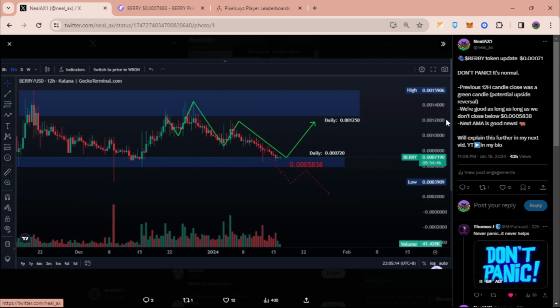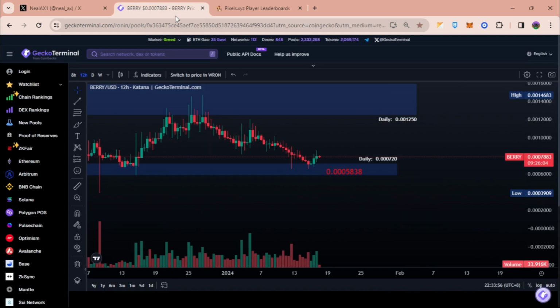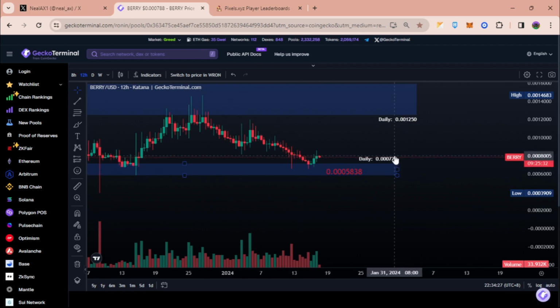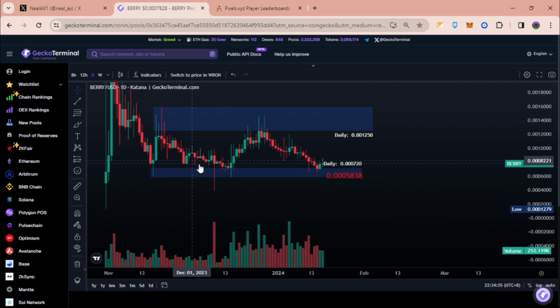So Berry token was around 0.00071 at that time, and now we're starting to have some volume here, guys. Buying volume here. Green, you can see here green on the volume, and the market's going up this time to a support zone at around 0.00720. You can see it under the daily time frame. So here, support one touch, two touches. That's why I plotted this as a support, and now the market is having some reaction on it.